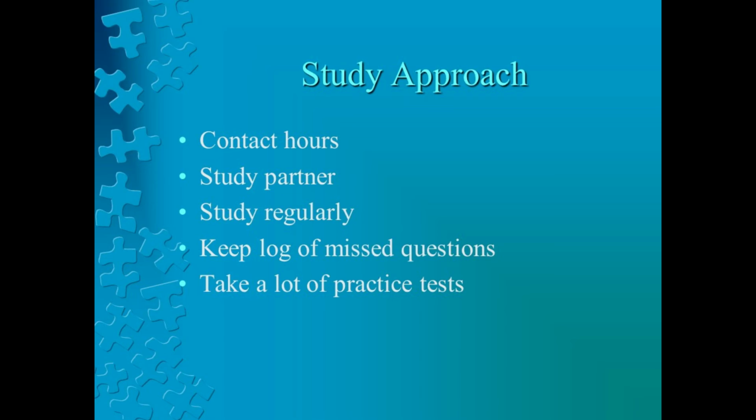Number 3, make time to study regularly. I studied roughly 3 to 4 hours every other night for 2 months to make sure I was ready. A lot of that time was spent taking practice tests, but another large part of that time was studying information associated with all of the questions I got wrong. Which takes us to number 4.